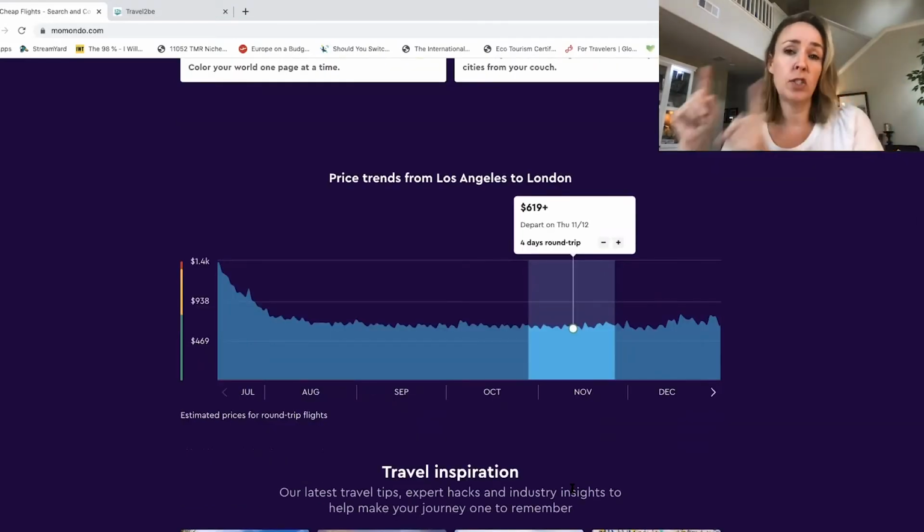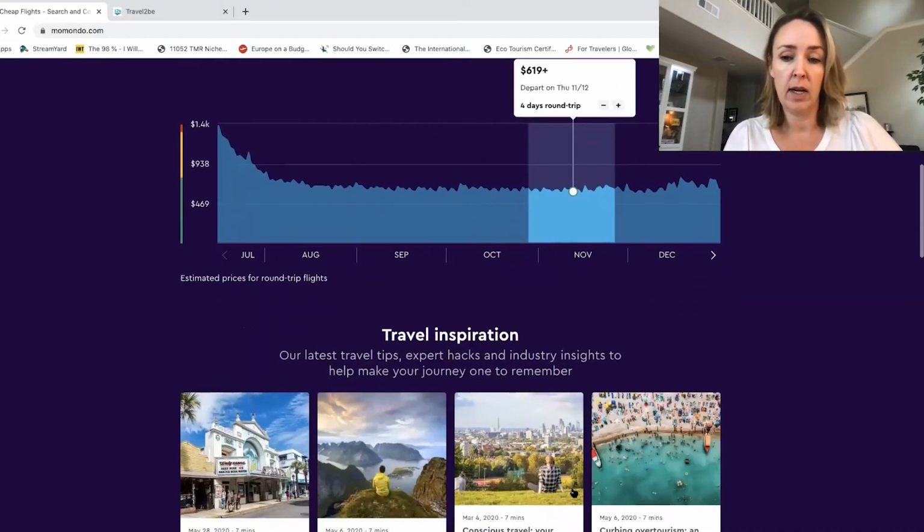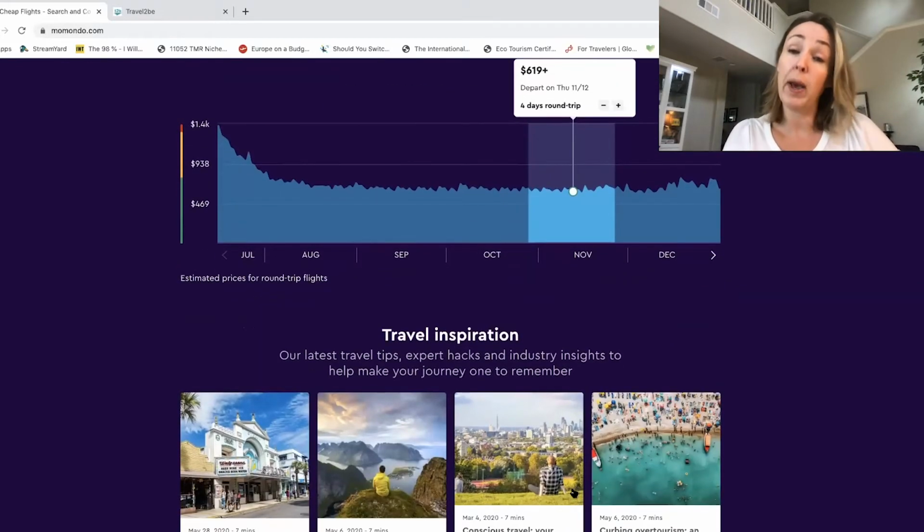So if you had gone to search the flight and you found out what the price was, and then you went to look to see if it was a good time to buy, it wouldn't be there. You have to come back to the home screen to see this. I wish it was on where you bought it, but that's fine. At least they have it. You just need to know using Momondo, you need to go back and check that.